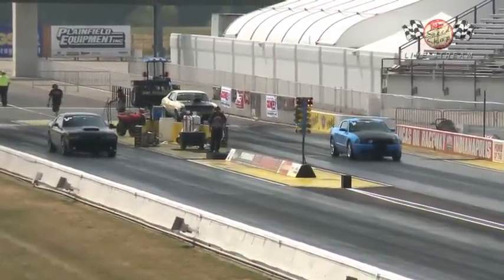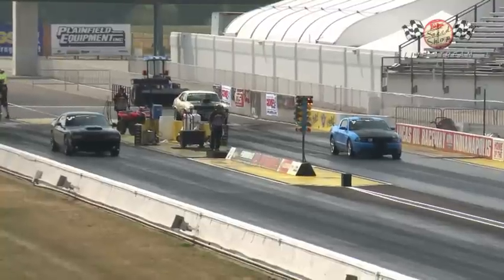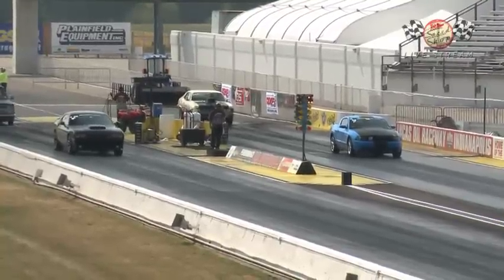6 minutes until we put the guillotine on the starting line and call it over. 6 minutes until we shut this thing off and call it done.